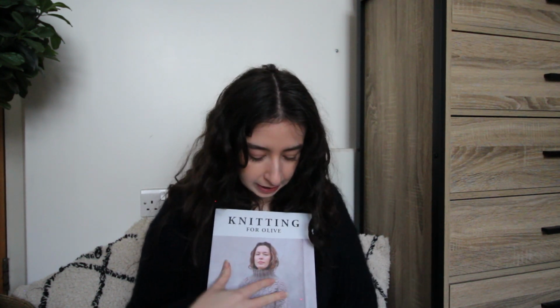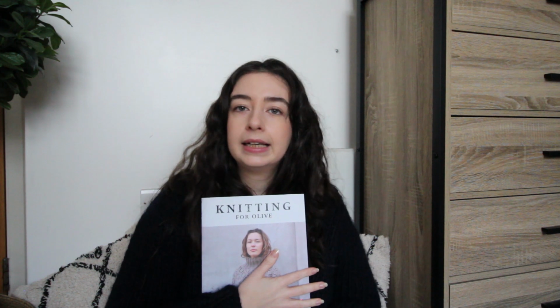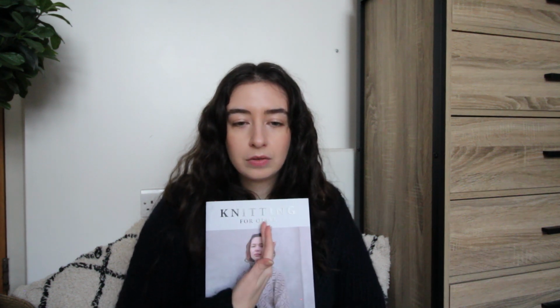The next book I got was something I bought with a voucher I got for my birthday just before Christmas, and it is the Knitting for Olive knitting book. This is just so full of gorgeous patterns. There's so many things in here I want to knit. From reading some of the patterns through myself, I don't think it's too beginner friendly. There are some beginner patterns in here, but even then I feel the way they're written is not very approachable if you're a bit confused about knitting.